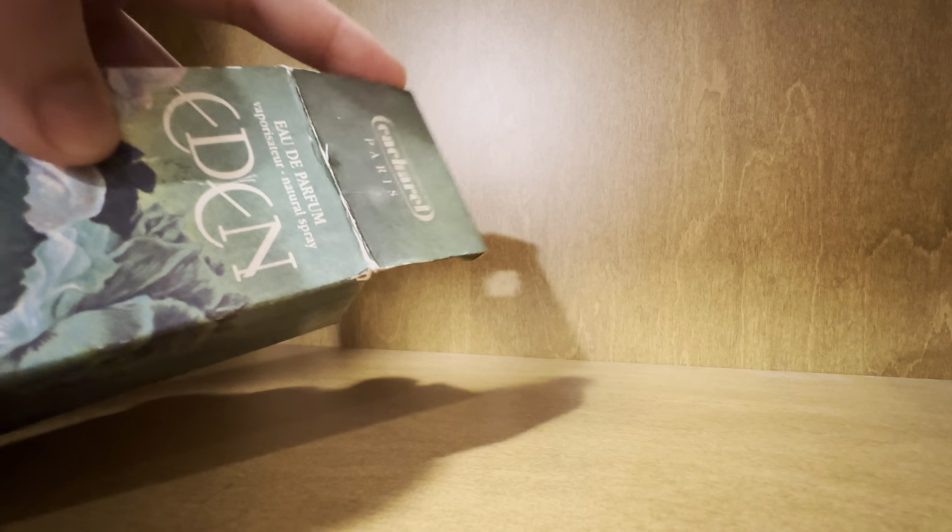Something I like about secondhand perfume is that the cardboard becomes worn down from the person opening and closing it, and it just feels soft and buttery.